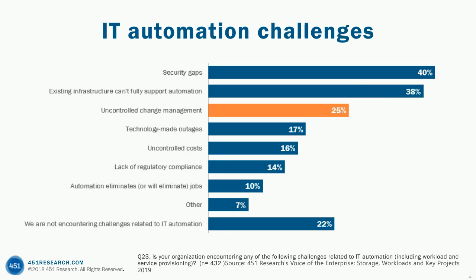And then this was a survey that we did. This was specifically targeted to storage professionals. And so we asked them about some challenges that they faced in terms of adopting IT automation. And again, the third answer from the top was uncontrolled change management. So again, these were respondents who are responsible in part for more traditional environments. These are folks who are tasked with looking after storage for their organizations, and they said uncontrolled change management was a challenge that they were facing as they're trying to adopt IT automation.